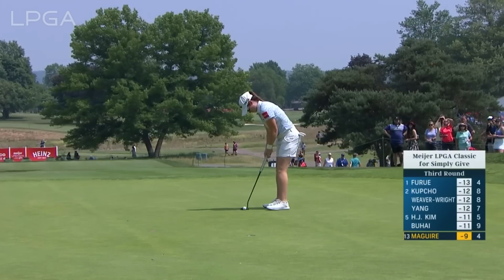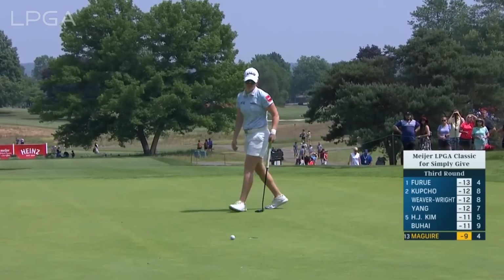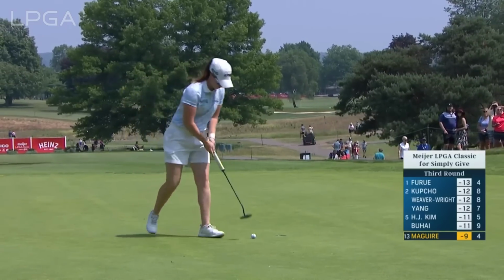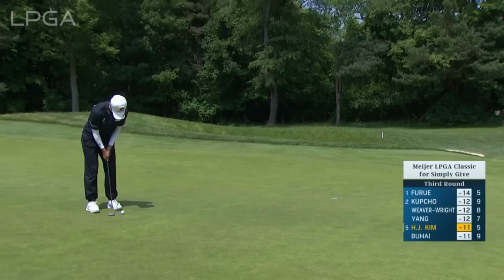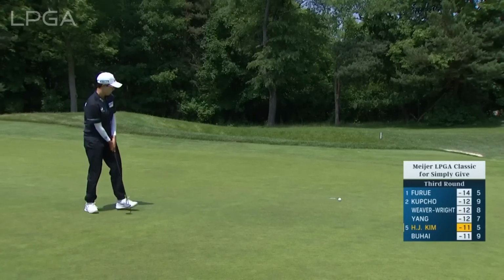This would be for her first birdie today. And a little slow out of the gates. Our location just at the very front of the green today. There's a little backstop behind it that players can use to get the ball close.